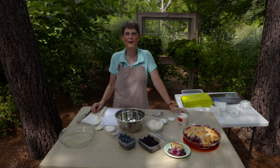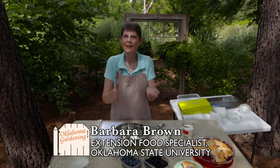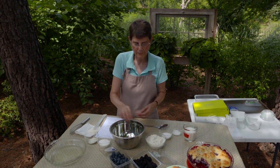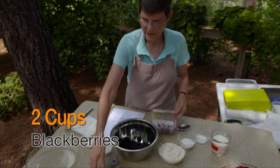Doing black and blueberry cobbler. Now you could do straight blueberry, you could do straight blackberry, or you could throw in different fruits if you chose. I'm doing the blackberries and the blueberries because there are quite a lot of them around this year. So first thing I'm going to do is I need a quart of fruit. So I've got 2 cups of blackberries and 2 cups of blueberries.